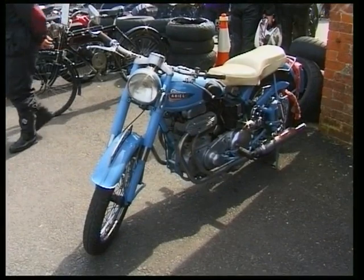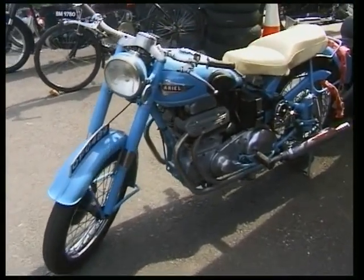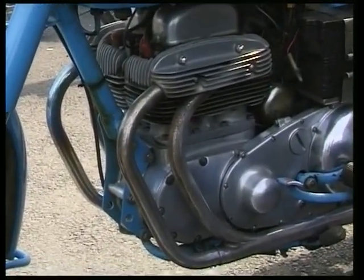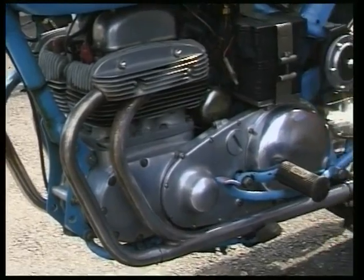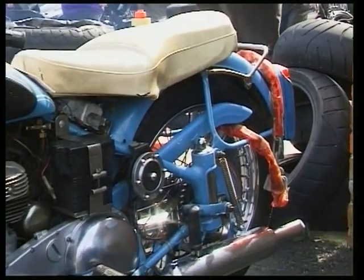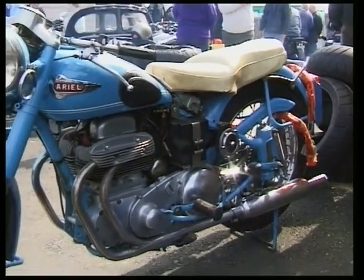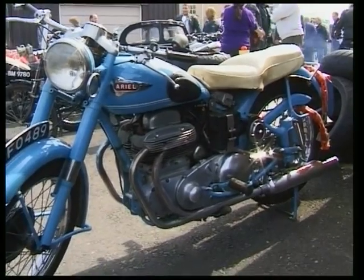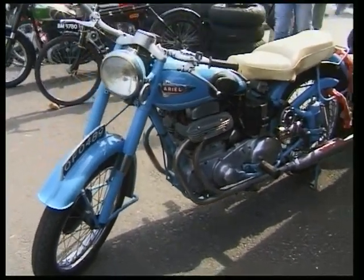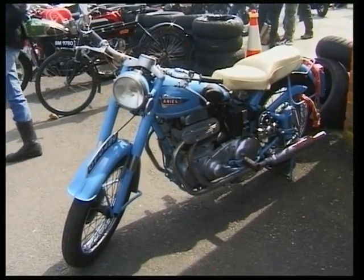Well, back in the early 30s, Ariel came up with a very unusual design of a Square 4. That's four cylinders in the formation of a square. They had a lot of problems with it, first of all with the overheating of the back cylinders, but they improved on it, and then coming on, as we see here, well up into the post-war era, they came up with this alloy model. We didn't see many of the blue ones about. I think that was an export colour. They were mainly in Ariel's popular maroon colour or black.